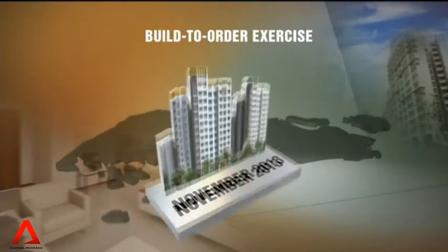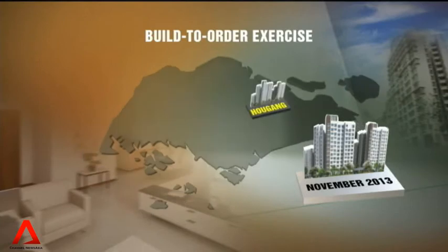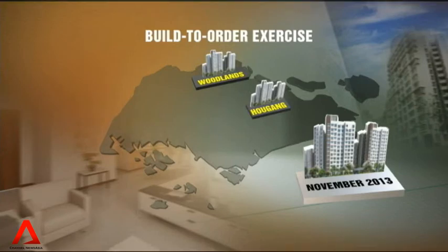Now on into local news, November's exercise for build-to-order and sale of balance flats will end at midnight tonight. There are some 8,900 flats on offer, of which close to 5,000 are BTO flats. For the BTO exercise, flats in areas like Hougang and Woodlands are popular. As of 5 p.m. today, overall there were 5.1 applicants for each 4-room flat in Hougang. In Woodlands, there were 3.7 applicants for each 5-room flat.